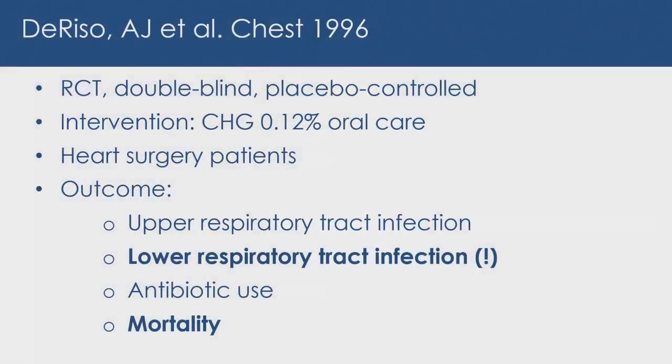Okay. This is the study, DeRiso, Chest 1996. Randomized controlled trial, double-blind, placebo-controlled. It's on the top of the study designs that we derive evidence from. Okay, it's the top. Intervention, chlorhexidine oral care with a solution of 0.12%. In cardiac surgery patients, not unimportant. You will understand later on. DeRiso and colleagues looked at various outcomes, but for us today, we focus on lower respiratory tract pneumonia and mortality.